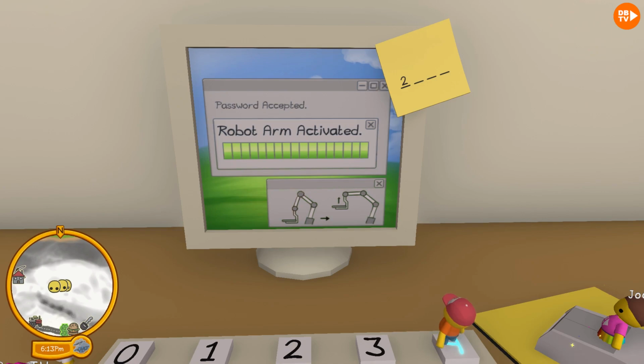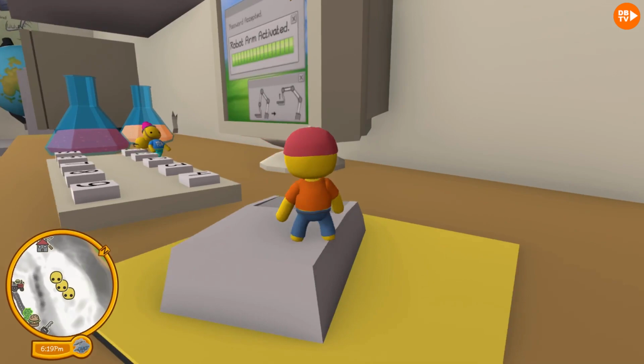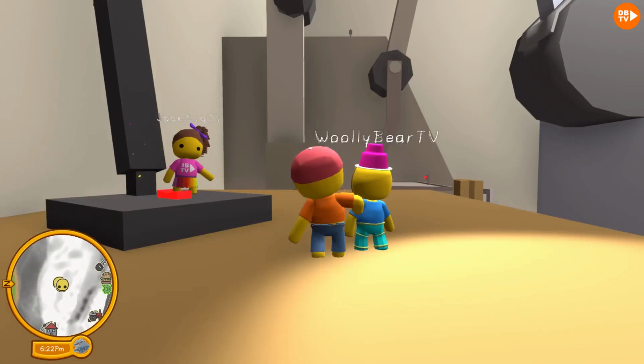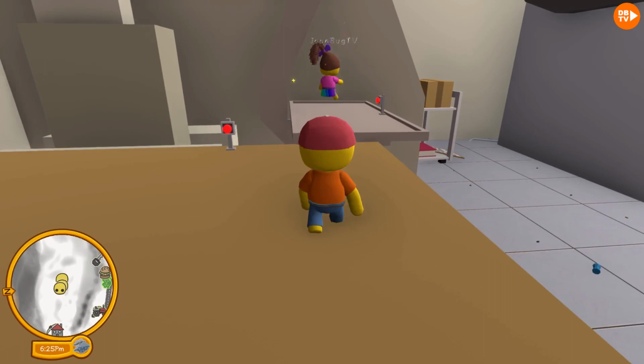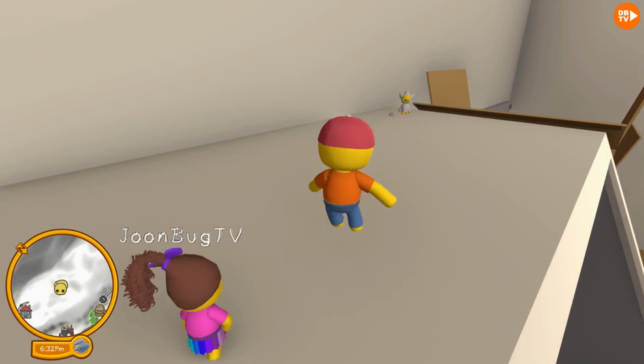Robot arm activated. Whoa! The button. But guys, let me do a click. Well, guys, what's this? Whoa! It's a light. Okay. Press it. Whoa. Going up. Another scientist! This is the last one for me. Guys, the keys! Guys, we got the keys.